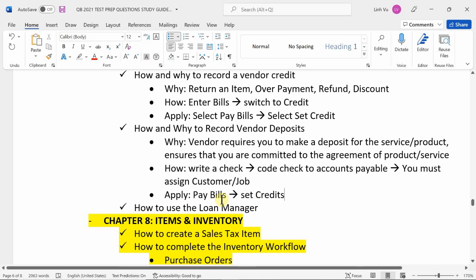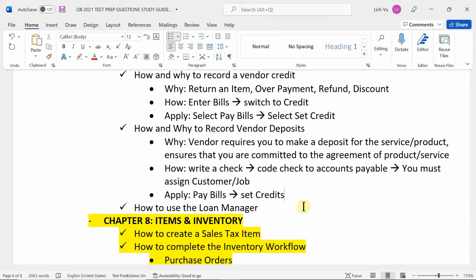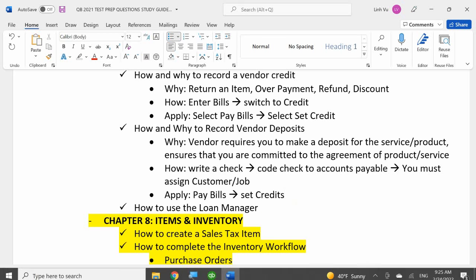So the first thing that you need to do is, yes, good, you need to create a check, and you need to assign it to the accounts payable account. That is 100% correct. The third thing that you need to have is to assign it to that customer/job. So then QuickBooks knows, okay, this check is for this particular person. Okay.